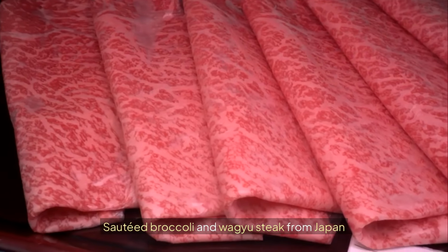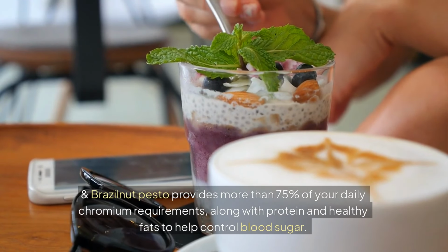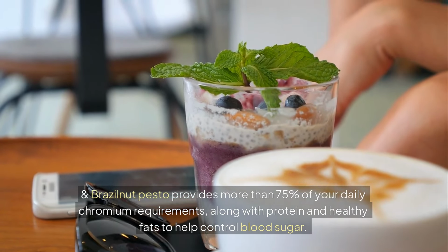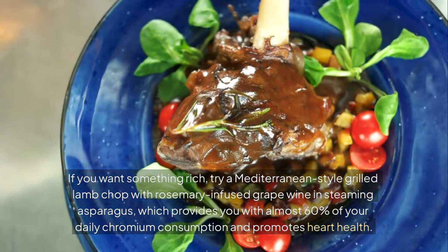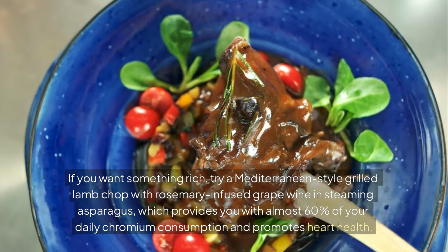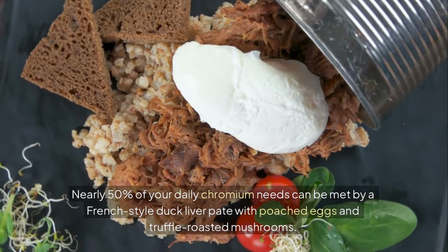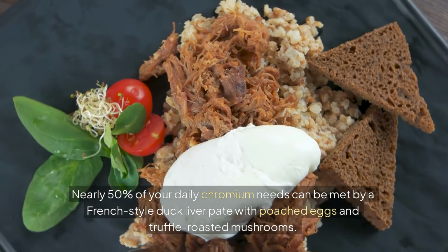If you enjoy gourmet meals, several high-end dishes have a substantial amount of chromium. Sautéed broccoli and Wagyu steak from Japan and Brazil nut pesto provides more than 75% of your daily chromium requirements, along with protein and healthy fats to help control blood sugar. If you want something rich, try a Mediterranean-style grilled lamb chop with rosemary-infused grape wine and steamed asparagus, which provides you with almost 60% of your daily chromium consumption and promotes heart health. Nearly 50% of your daily chromium needs can be met by a French-style duck liver pâté with poached eggs and truffle roasted mushrooms.